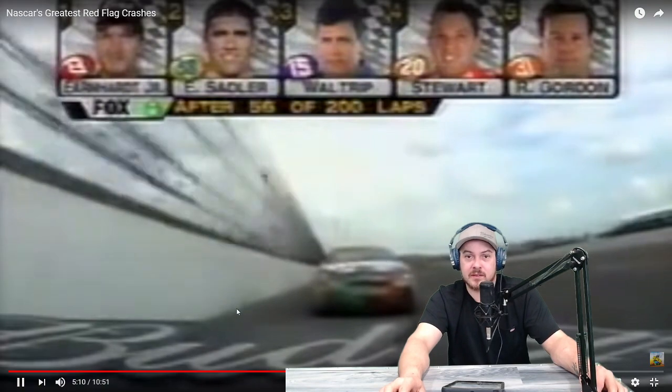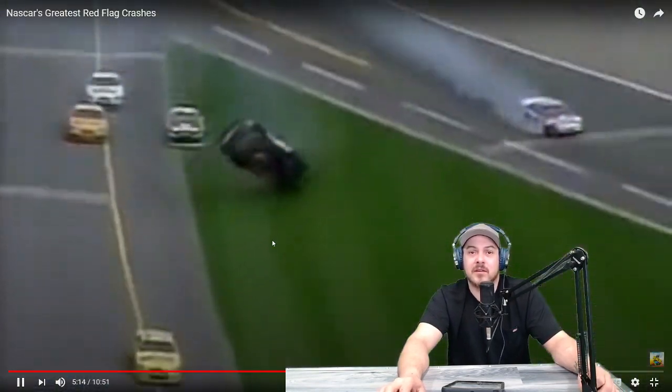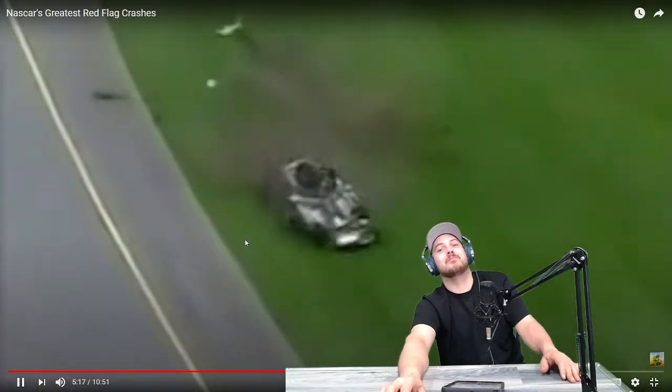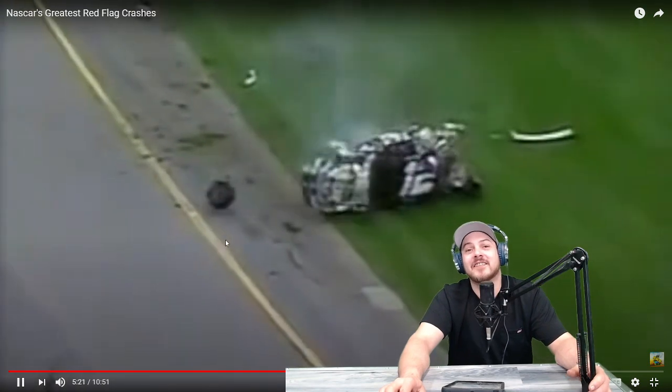57 laps complete, and look at this pack. Trouble off Turn 4. Newman slams the wall. Here comes Schrader, and Newman is in the air. Axle right off the car. Ryan Newman, last year's Rookie of the Year.